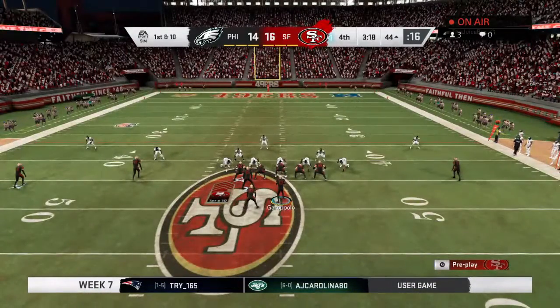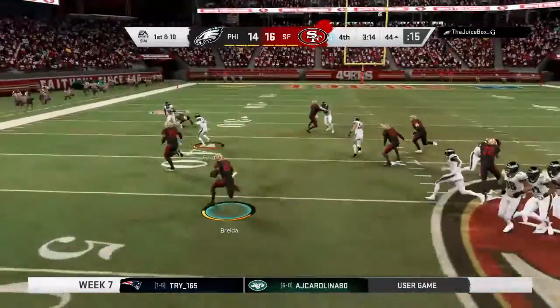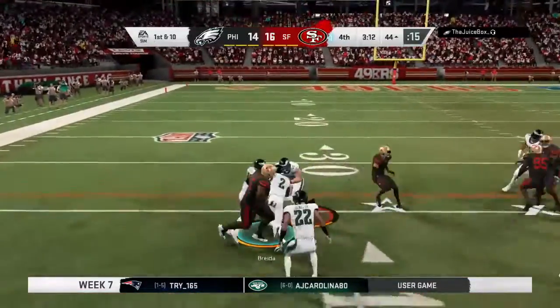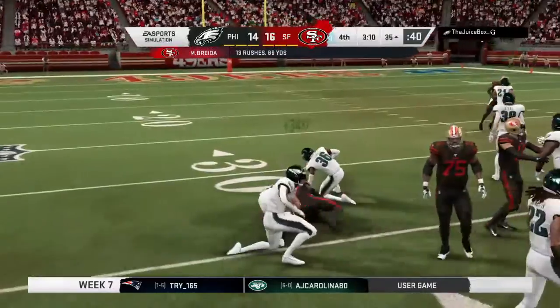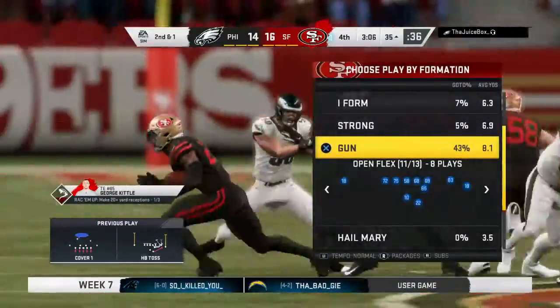1st and 10. Now a toss play. It's Breida. And he's going to get a solid gain of 9 before being brought down. 2nd and right at a yard.